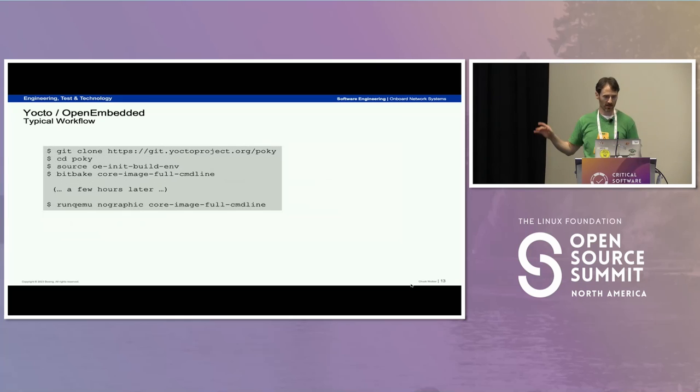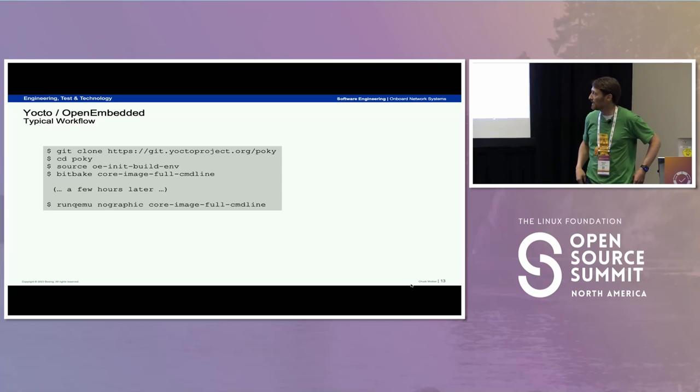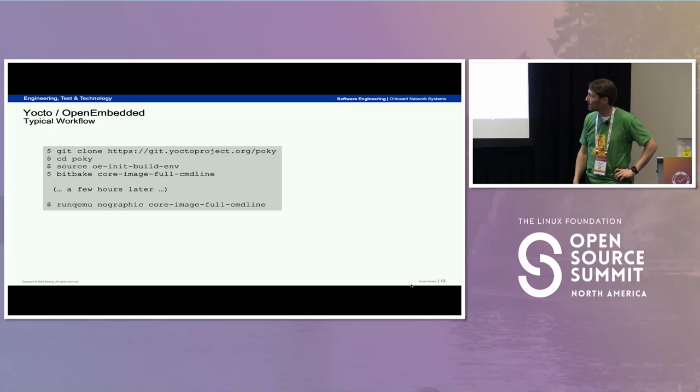And then of course, if you too want to go home and build your own Linux OS, and then run it and play around with it, you can do so in 5 commands and a few hours. That's pretty easy to do. It's not that hard. And then once you've done that, it's really easy to go back and look at how it's configured, and then you can build your own distro.